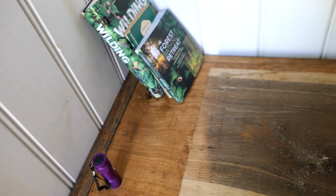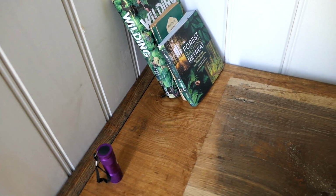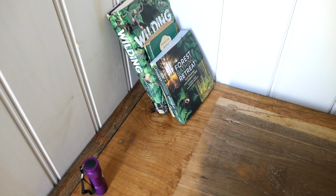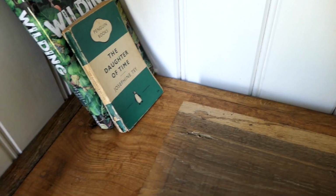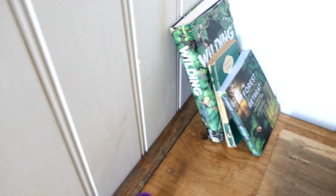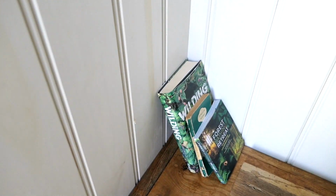And some of my favourite books. I mean, not that I've read them, but it's just wicked stuff. Like, Forest Bathing Retreat sounds great. And I've never heard of The Daughter of Time, but I'm sure it's great. And Wilding, that sounds also brilliant. I'm just going to keep showing you around.